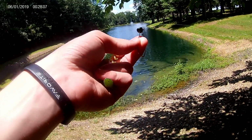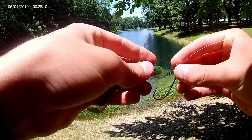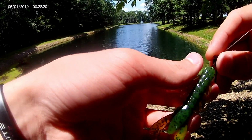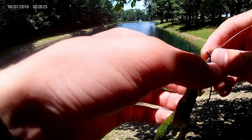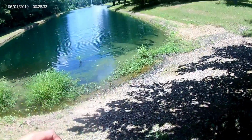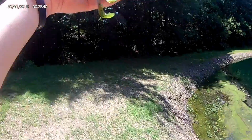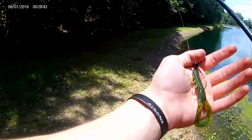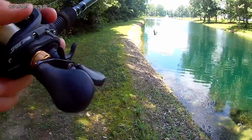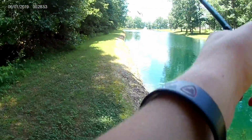Just gonna rig this up on a shaky head. This is also a young craw. It's not my favorite craw at all, but the color is okay, I guess. The water is pretty clear, so for some reason they still eat June bug really good, which is why I'm still throwing June bug a lot of times. But also, this isn't a green pumpkin. I think it's like watermelon something. I'd much rather have green pumpkin because it's a little darker and more natural. But this will work too. If they're hungry, they'll eat it.